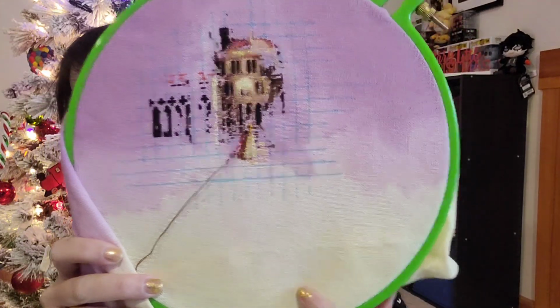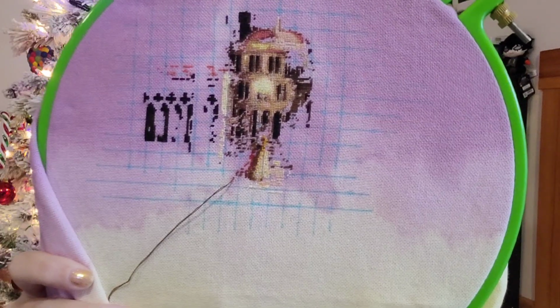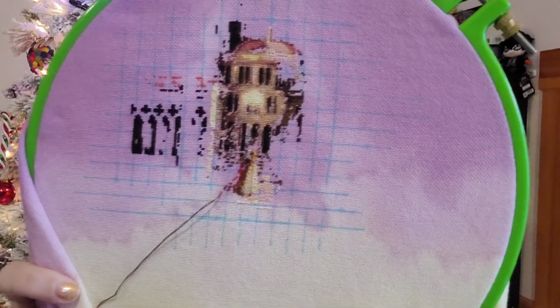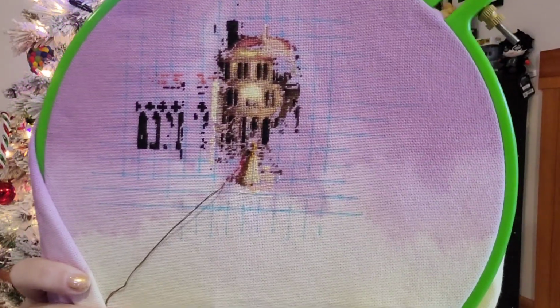I actually restarted this chart. I had originally started it on 22 count fabric that I was stitching 2/1 full cross, and it was really thick. I had like 100,000 stitches done, but I couldn't do it anymore, so I ended up quitting and restarting. And my thoughts on this is that I will possibly not stitch all of the sky, and I'll just stitch like the main parts and then leave the sky out, and that's why I'm stitching it on like colorful fabric.